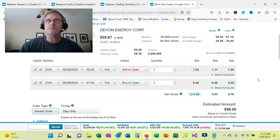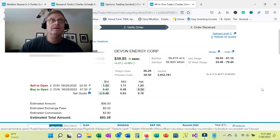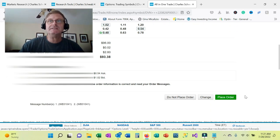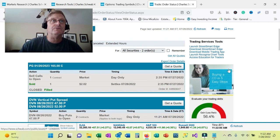So the next step would be to, so I'm getting close to a 10% return, mainly because with two contracts, it's $1,000 of margin slash cash that I need minus the 96. So it's right there at a 10% return in less than 30 days. So let's review the order. And because of fees, it's a little less. So let's actually place the order. So there you see I was able to do it fairly quickly. I did a market order.